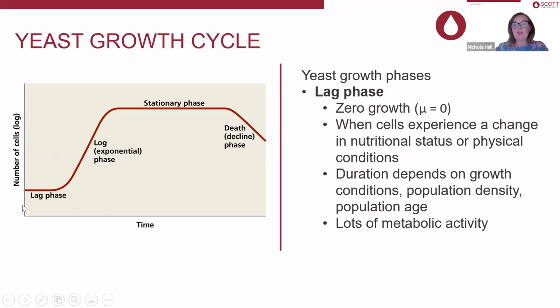So first of all, we have a lag phase, and that's when we have zero growth. The cells will enter into lag phase when they experience a change in nutritional or physical conditions. So it's not just when you inoculate them that they'll go into this adaptation phase. It can be any point in their growth cycle when those conditions change so drastically, they have to re-assimilate.